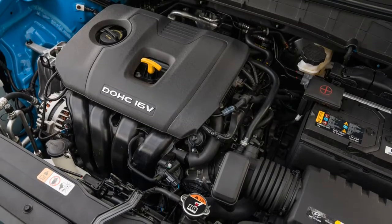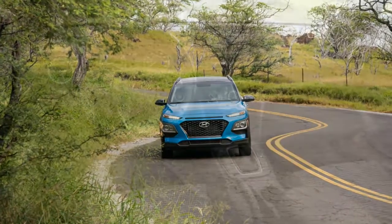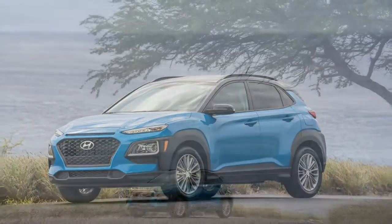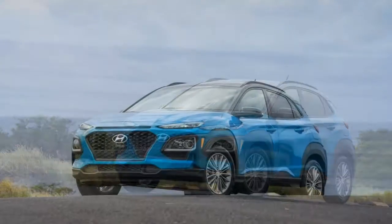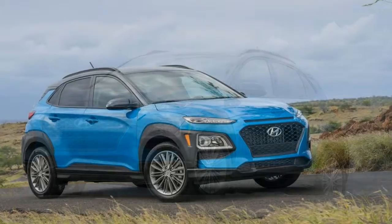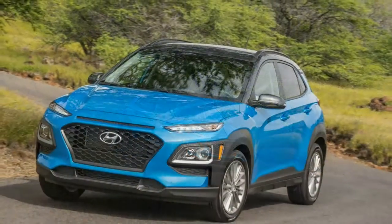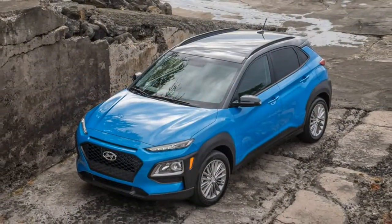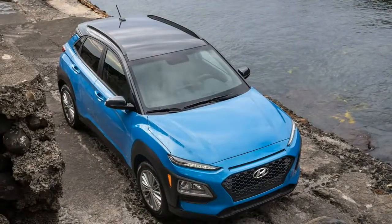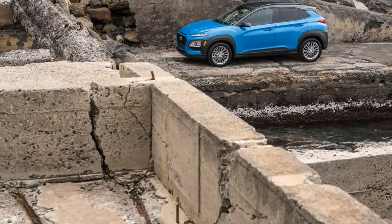2018 Hyundai Kona specifications. Price: $20,450 base as tested. Engine: 2.0-liter DOHC 16-valve I-4, 147 HP at 6,200 revolutions per minute, 132 lb-ft at 4,500 revolutions per minute. 1.6-liter turbocharged DOHC 16-valve I-4, 175 HP at 5,550 revolutions per minute, 195 lb-ft at 5,500 revolutions per minute.